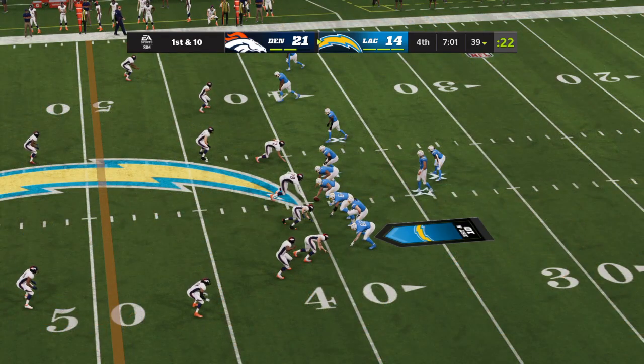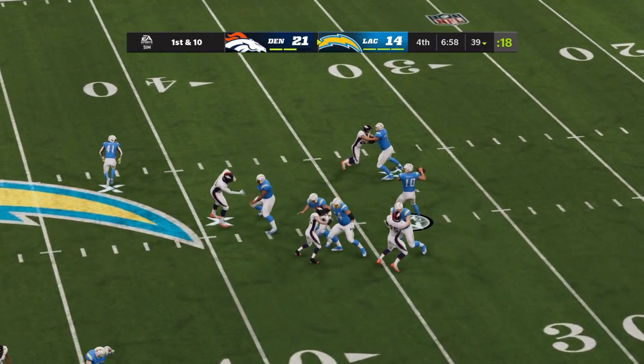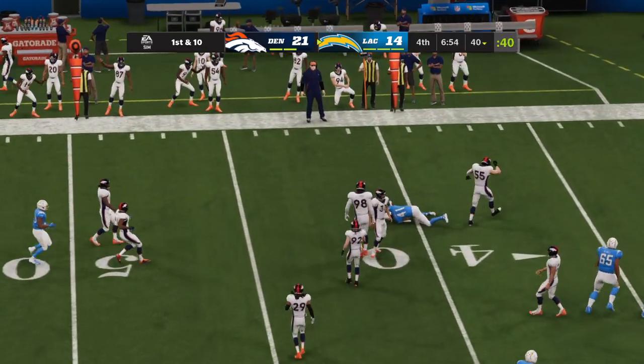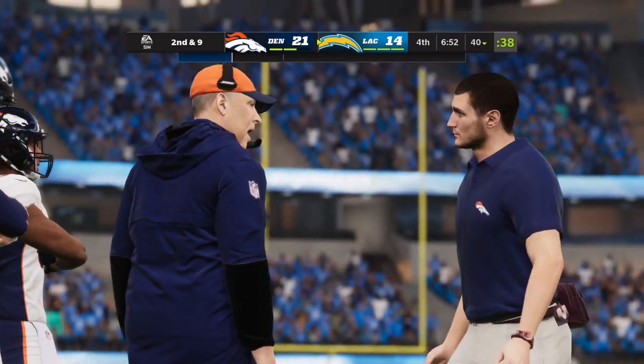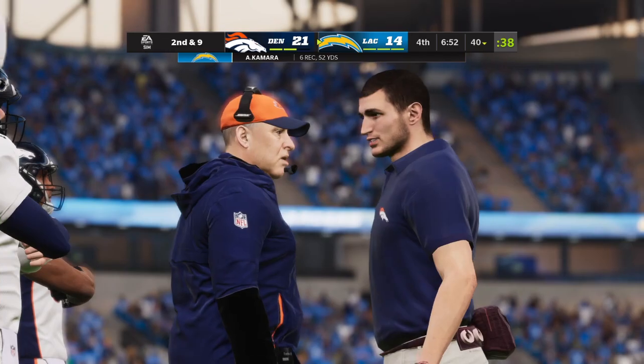Herbert going to lead up the Chargers here, 1st and 10. At the 39-yard line. Throwing to start the drive. Herbert drops this off to Kamara out of the backfield. And he'll bring it up here to right at the 40-yard line. A good rally to the football keeps him to only a yard, and it's 2nd down.